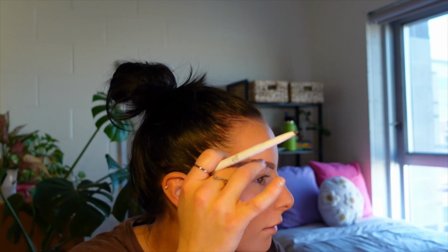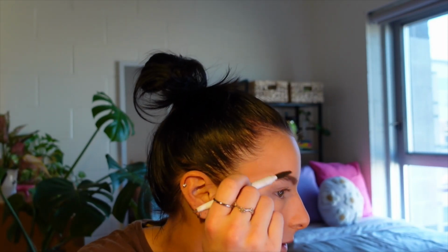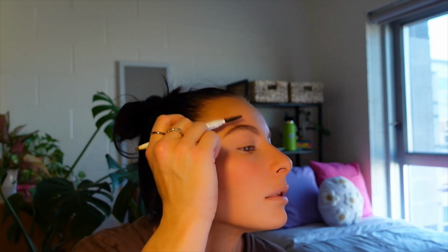I love how it has the spoolie on the other end, so we can just brush through the brows, and then we're gonna kind of outline the brow. So I go underneath. Wow, that's too much. Underneath, right here in the arch. Oh my god. Just like that. And once both brows look freaking psycho like this, we're just gonna brush it out with the spoolie to make it look a little less harsh and more natural. Blend the color up.